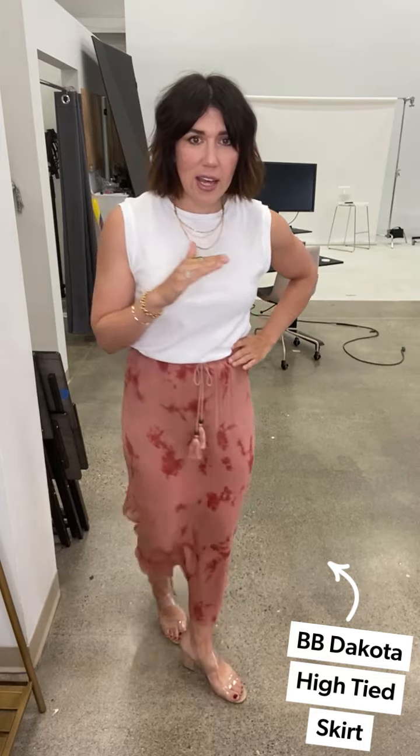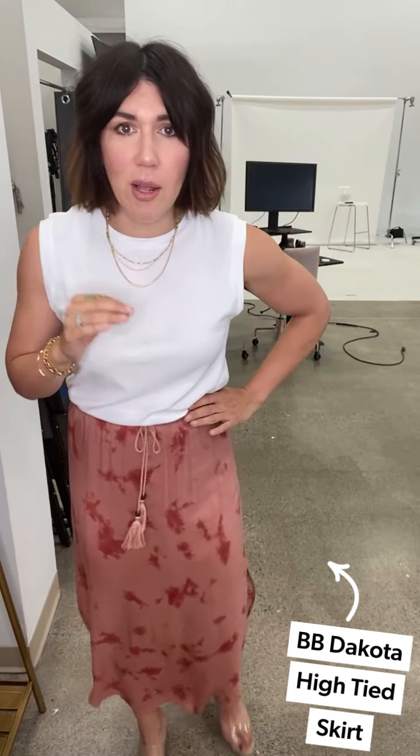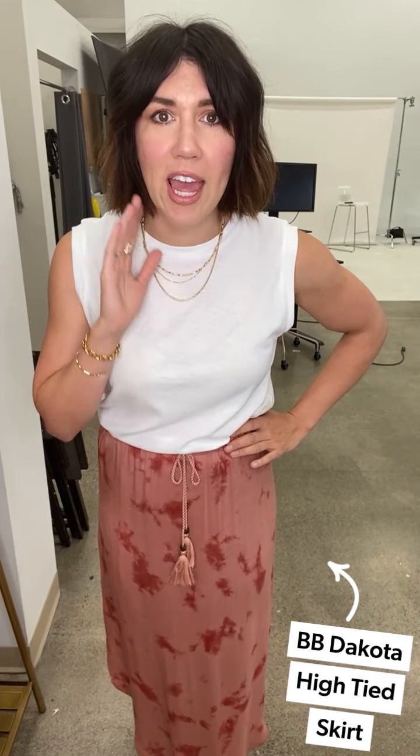See this skirt? This is the High Tide skirt from BB Dakota. It was in our May catalog and it just hit and it's so good. I don't know what you're doing, where you're going, work, graduations, bridal showers, or you just want to get dressed up because you want to feel good about yourself and you haven't dressed up in maybe a year and a half, this is the skirt you need immediately. Okay, so under $80, it's super lightweight.